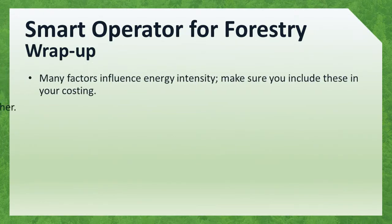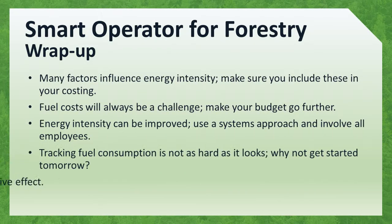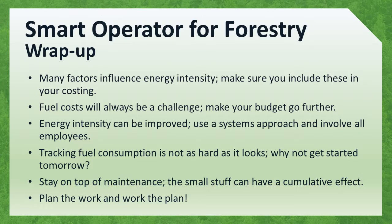Let's wrap up what we've learned over the 5 lessons. Many factors drive energy intensity, so be sure to account for all of them in your cost models. Fuel cost will always be challenging. Manage these costs better and enjoy a competitive advantage. Tracking your fuel use by machine isn't that hard. Why not get started on this tomorrow? Stay on top of machine maintenance. Even if you need to remove the machine temporarily from production, you will make up for lost production later. Before starting a new harvest unit, gather the crew and discuss the best way to deploy the machines to optimize their unique abilities or your operator's skills. Revisit the plan and revise as necessary.